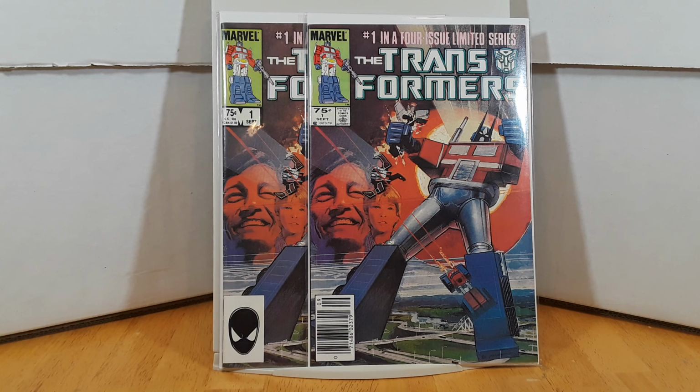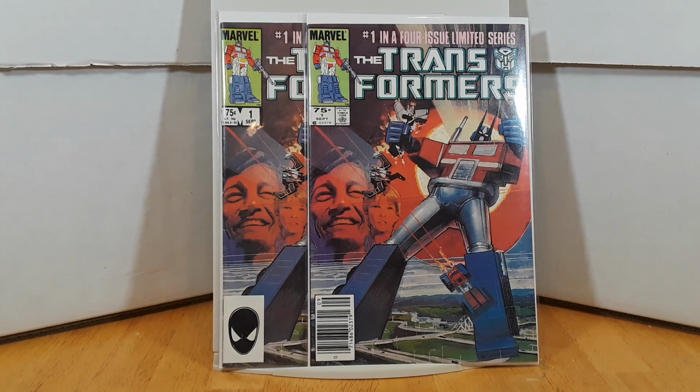So that is it, guys. I'm super happy to get the Transformers run. I mean, that is complete 1 through 29 for $1 a piece. Can't go wrong. None of them are in near mint condition, but I am super happy to have those for my collection. Especially the early ones here, the Spider-Man cameo, #1, #2, the first appearances of those characters that I loved growing up will definitely stay in my collection.